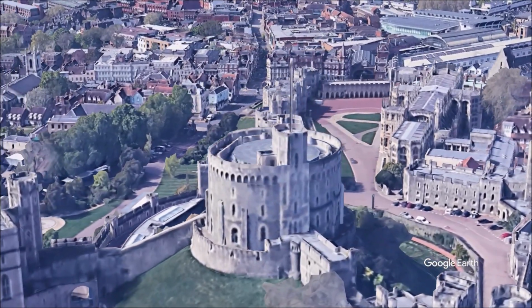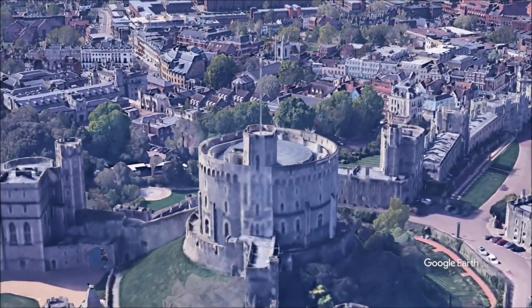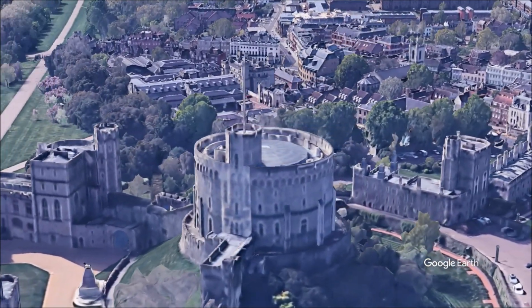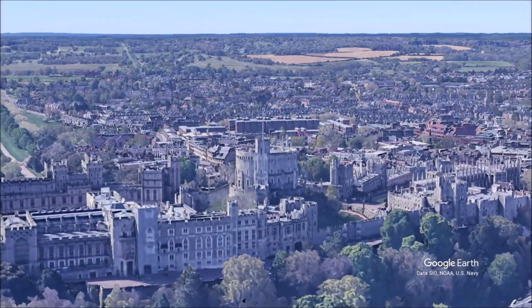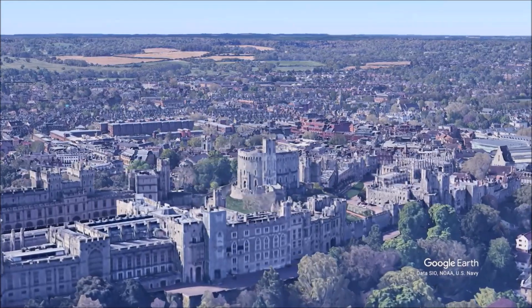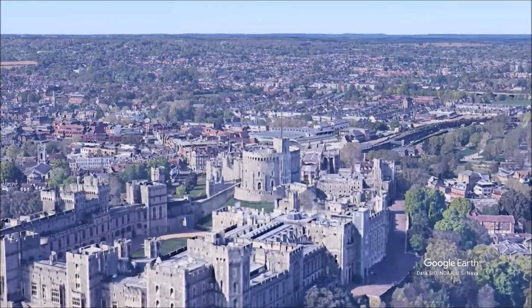Edward's core design lasted through the Tudor period, during which Henry VIII and Elizabeth I made increasing use of the castle as a royal court and centre for diplomatic entertainment. Windsor Castle survived the tumultuous period of the English Civil War, when it was used as a military headquarters by parliamentary forces and a prison for Charles I.